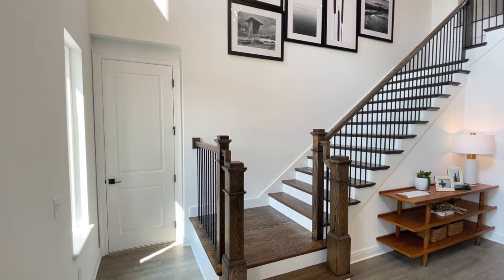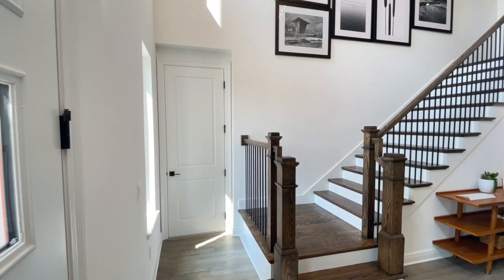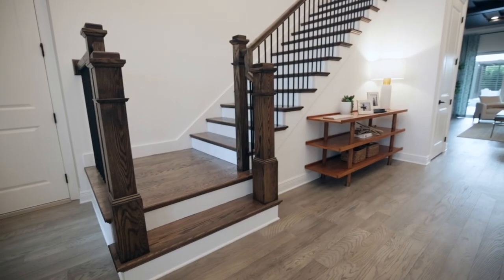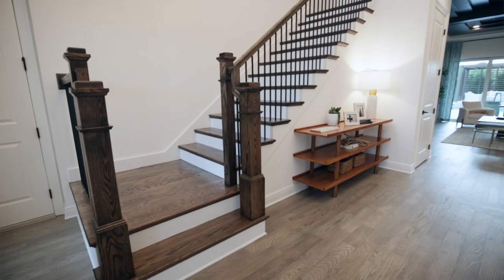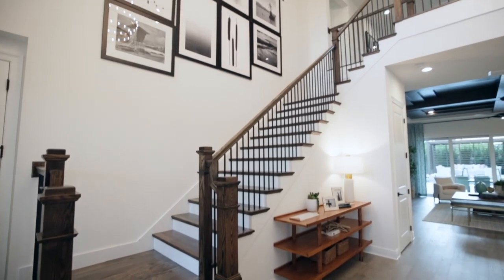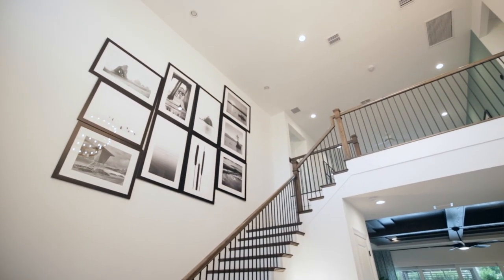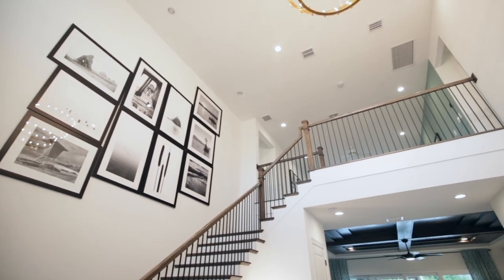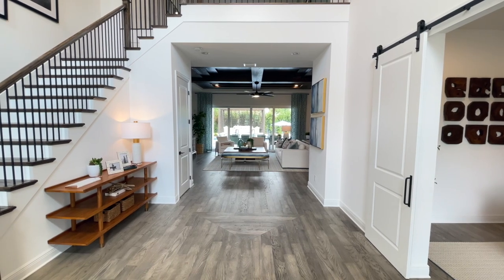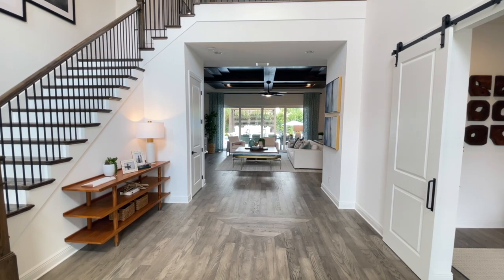So as soon as you step into the home, on the left is the entry door for the garage, that 1-car garage on the left. And then you have these beautiful stairs heading all the way up into sort of a bridge for the upstairs section of the home. I'm gonna take a look at that real quick in a second. And then you see the mid passageway through the home right here. Love how it's blocked out like that.